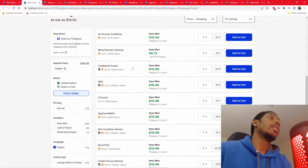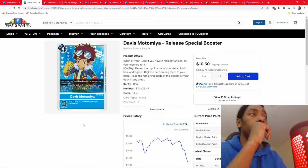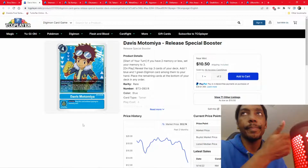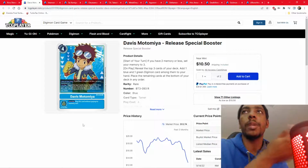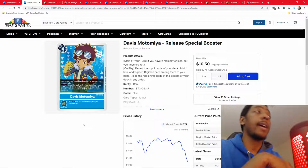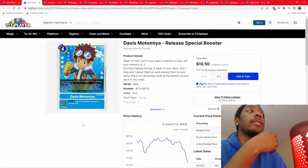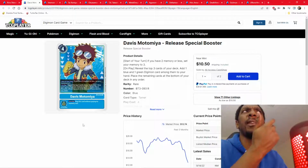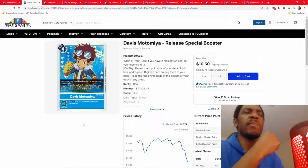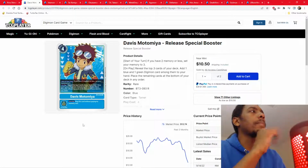Davis is seeing a dramatic drop in price, sitting around $10 to $11. Of course, reprint. That's all this screams, reprint. So people are just slashing this price in half. It's now a $10 tamer. It's no longer the most expensive tamer. It's probably middle of the pack now. It's more expensive than Mimi, but it's less expensive than BT1 Tai. So it's kind of middle of the pack.